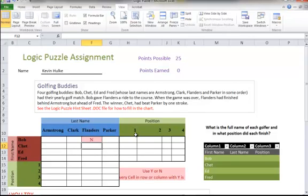So there are three people that are listed right there. Flanders finished behind Armstrong but ahead of Fred. So Flanders is not first and Flanders is not last. Then it says that Flanders finished behind Armstrong, so Armstrong is not last, nor is he second to last, because we know that there are two people behind him. In the same way, Fred is not first or second. So that sentence gave us those three pieces of information because it talked to us about three people.